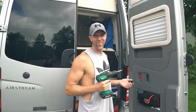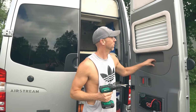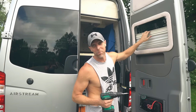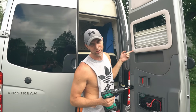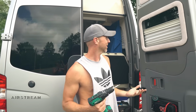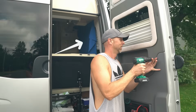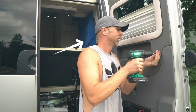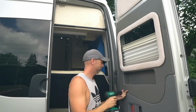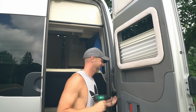I've been looking forward to this for a long time. We're gonna remove our back door panels and these non-blackout shades, and we're putting thermal curtains in the back windows and the side windows so we can actually sleep in the pitch dark. This is gonna be awesome. I don't know what it's gonna look like underneath here. Project number 1,562,000.